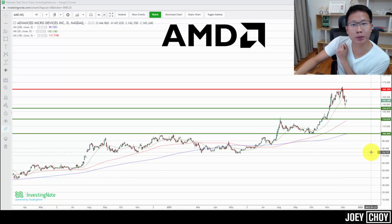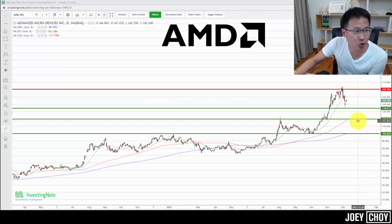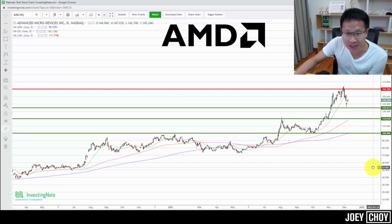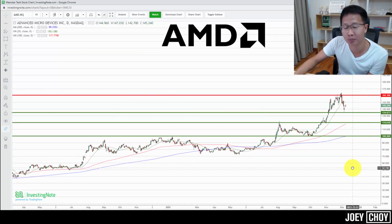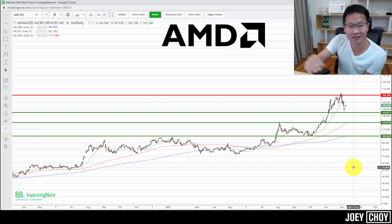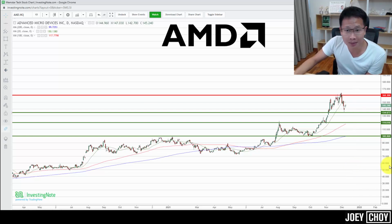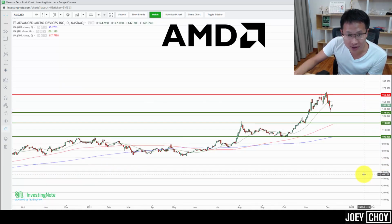Okay, so the second stock would be this company called AMD, Advanced Micro Devices, stock code AMD, one of the stocks in the semicon industry, pretty much producing those computer chips and anything to do with 5G or what they call the Internet of Things. And there's a play on the entire sector in that sense. So AMD right here is trading about $145.